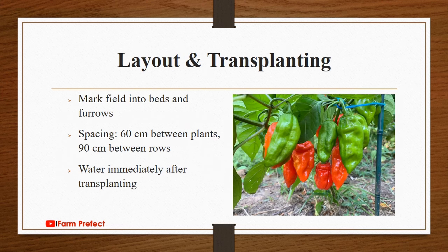Mark fields into beds and furrows. Spacing should be 60 centimeters between plants and 90 centimeters between rows. So between plants A and B, they should be 60 centimeters apart, and then 90 centimeters between rows. Right after transplanting, you should water. For those who depend on rainfall, and I do open field farming where there is no form of irrigation, you want to get your calculations right such that when you transplant, the possibility of rain falling should also be high.